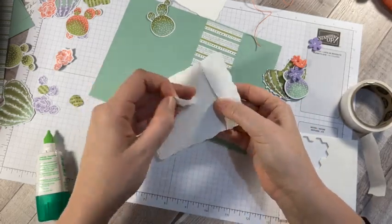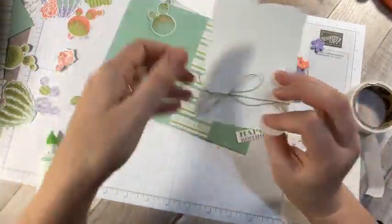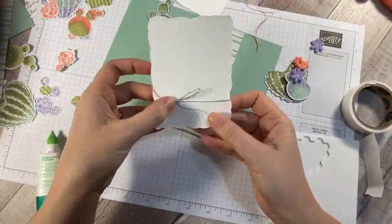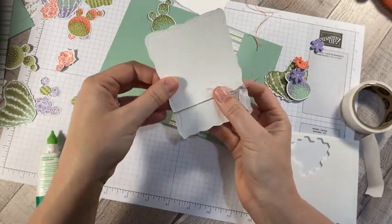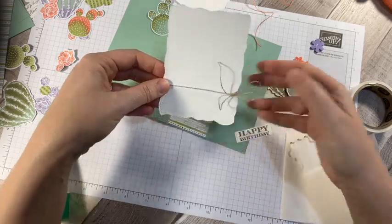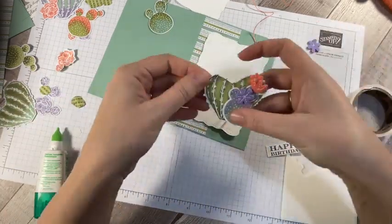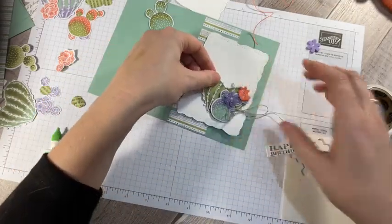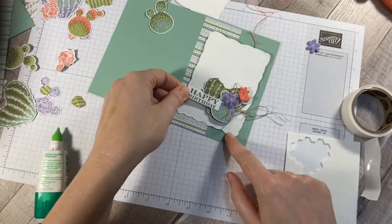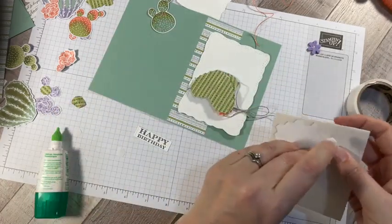Take that back up. Move that over to one side. Better. We'll get there in the end. Bear with me, sorry. Better. Right, let's pop that down. So that's going to go on.